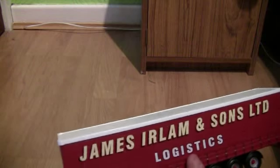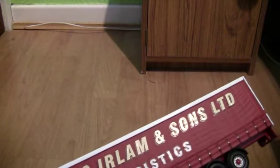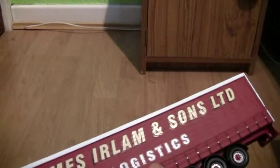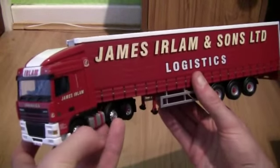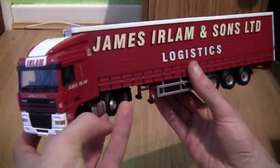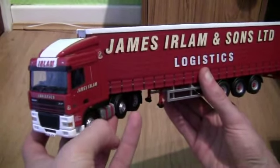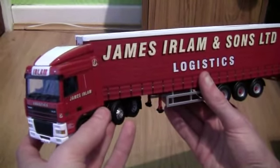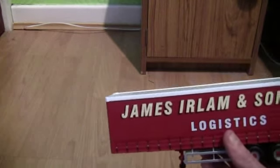So what I'm going to do now, I'll just connect the truck and the trailer up first, just to show you the two together, and then I'll take them apart and show you them separately. So as you can see, here we have the DAF XF with Curtainside trailer, like so. So now we'll disconnect them both. I will place the trailer back down on the ground again, and we'll take a look at the cab.